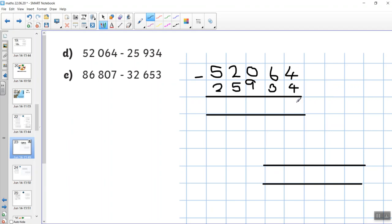25,934. 4 take away 4 is 0. 6 take away 3 is 3. Nothing take away 9. I'm going to have to exchange. 10 take away 9 is 1. I'm going to need to exchange again. 11 take away 5 is 6. 4 take away 2 is 2. 26,130.